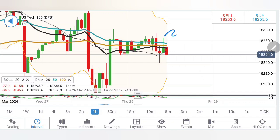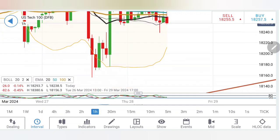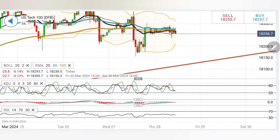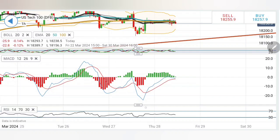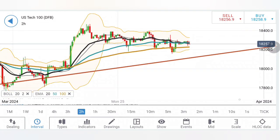Now look at the hourly charts. After consolidating for a while, it is trying to hit the lows. Possibly once it stays below 18,220 is where we can say slight bearishness, and below 18,180 is where we can look forward to further drop. Stochastic has dropped here. MACD is trying to cross over for sell. RSI has dropped here. Coming to 2-hour chart.